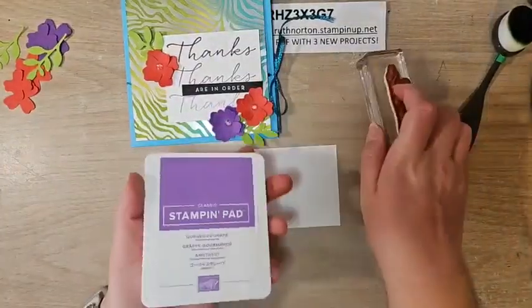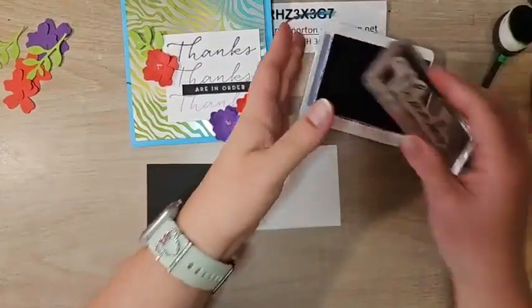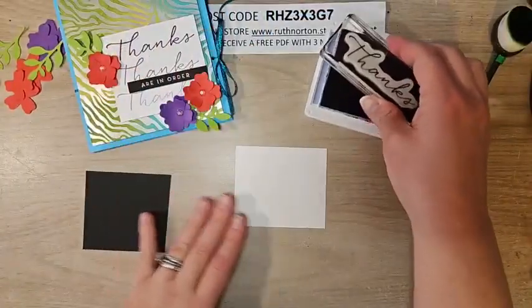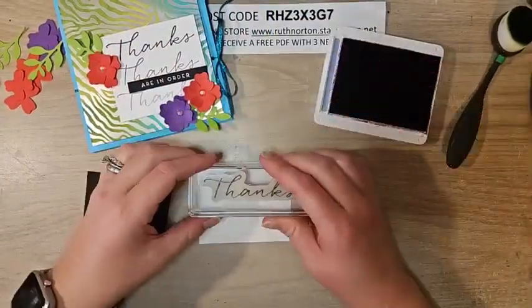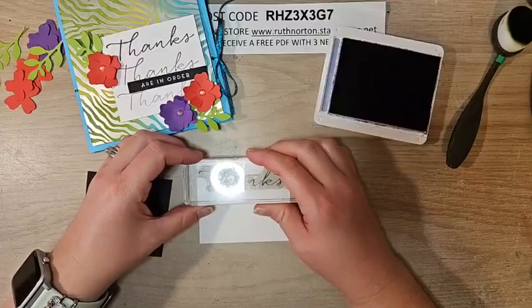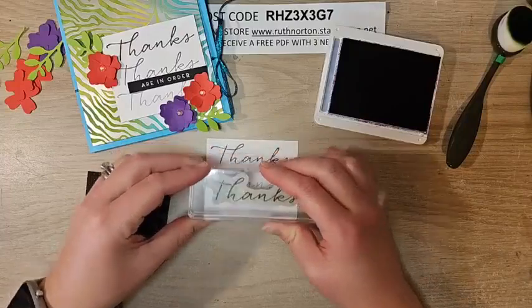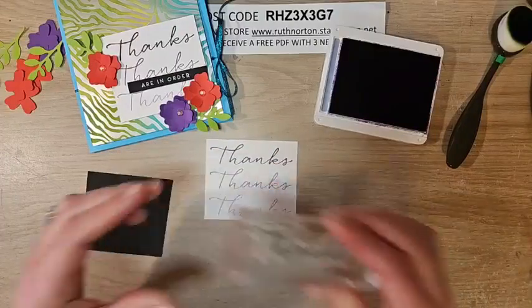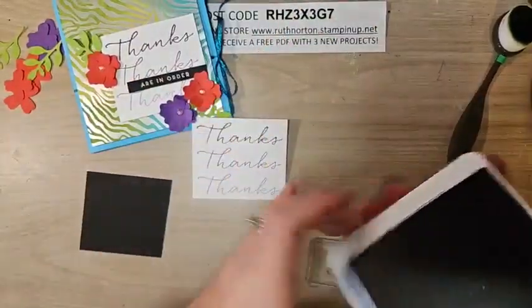I'm going to start with my Gorgeous Grape. This is another color that's in that kit that is in the cards. So I'm going to ink up my thanks, and this piece of white is 3.5 by 3, and I'm going to start at the top. I'm going to stamp one, I'm going to stamp again without inking off, and then again without inking off, and you're going to get a lovely ombre look of thanks there.